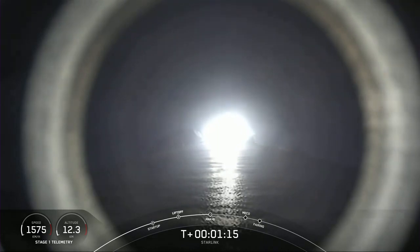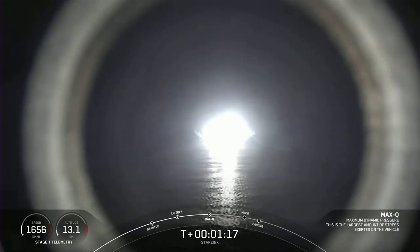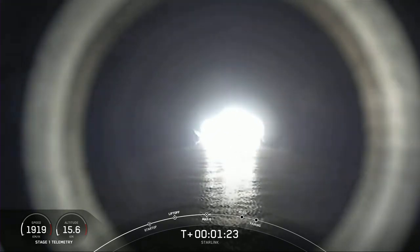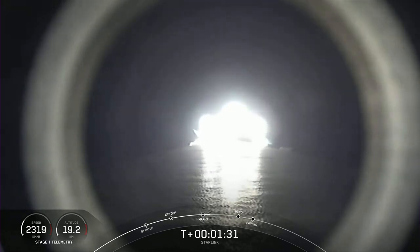Max Q. We've successfully crossed the max Q threshold. We're throttling our Merlin engines back up. As the atmosphere gets thinner and thinner, the stresses on the vehicle continue to diminish. And we're just about a minute away from 3 major events happening one after another.